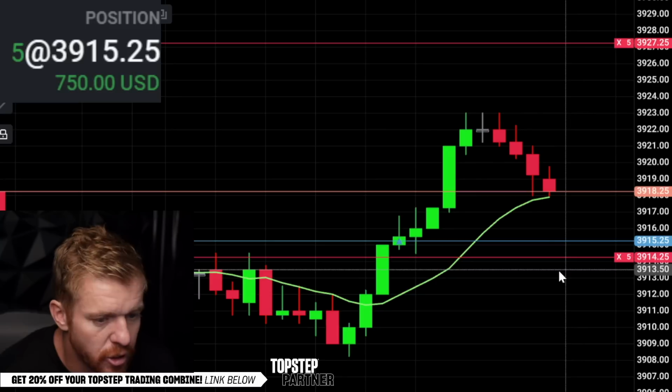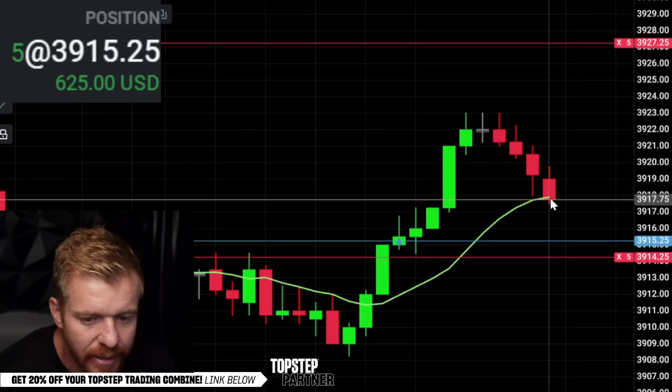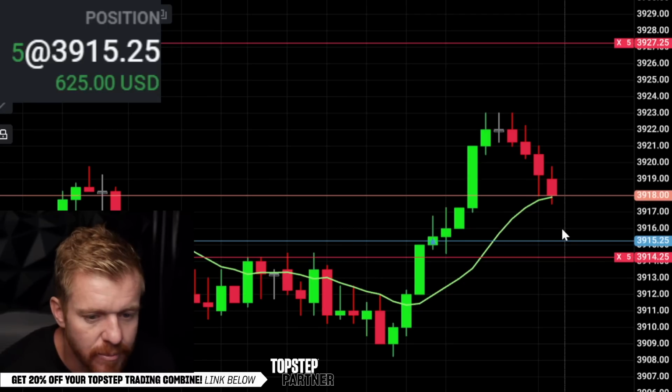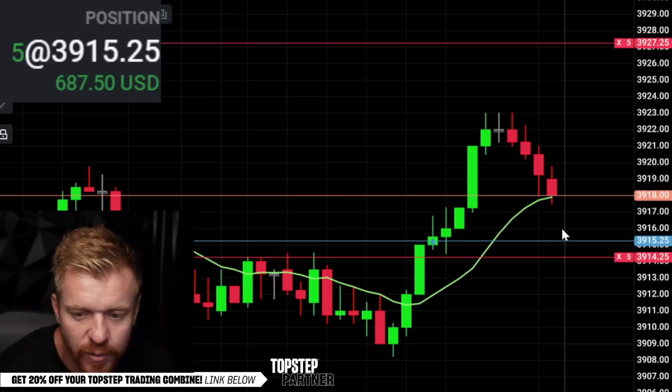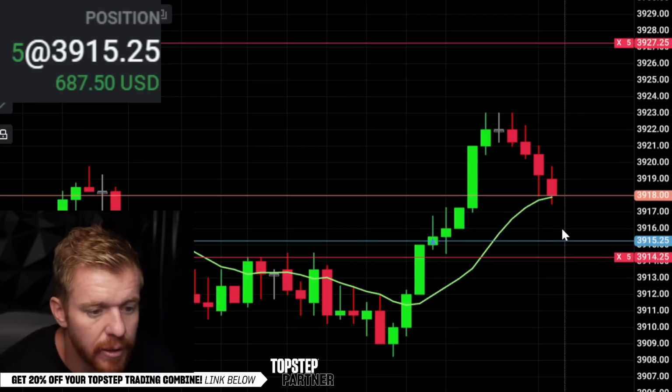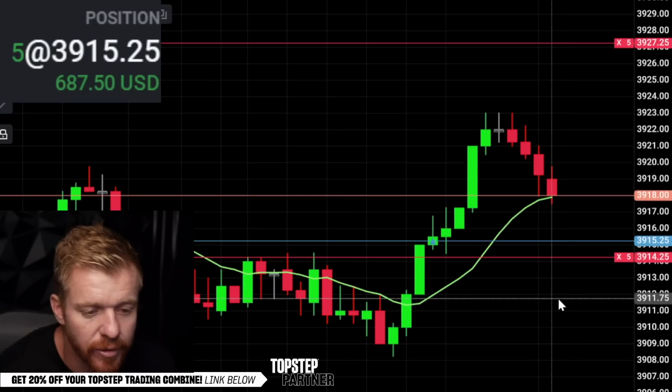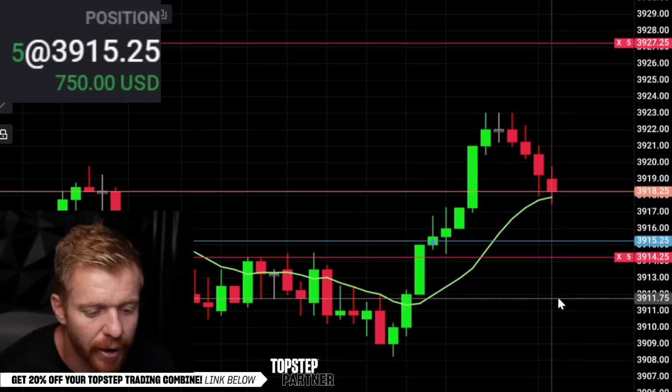Let's go. So pulling back here, 13 EMA acting as support right now, which is totally fine. We want to pull back, find some support in this area. That 20 area was resistance earlier, so we want to turn the VWAP here, the VWAP at the 1918 level, into support to continue to move higher.